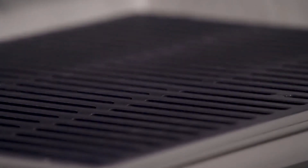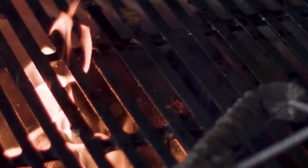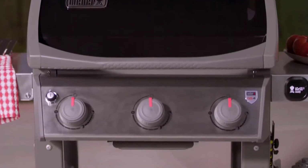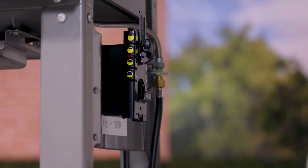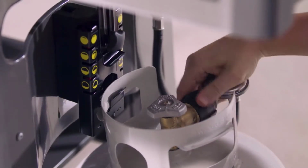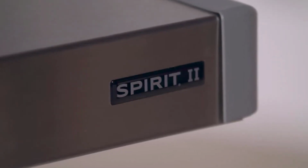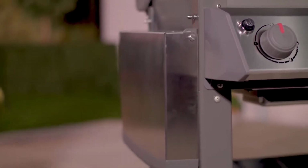Porcelain enameled cast iron cooking grates retain heat for better sear marks and are easy to clean with a stainless steel grill brush. The sleek open cart design provides additional room and accessibility for grilling tools and accessories. By mounting the gas tank to the outside of the grill, the tank is easier to take on and off and allows you to check the fuel gauge to see how much fuel is left. All Spirit II gas grills feature a left side table that conveniently folds down for smaller spaces.